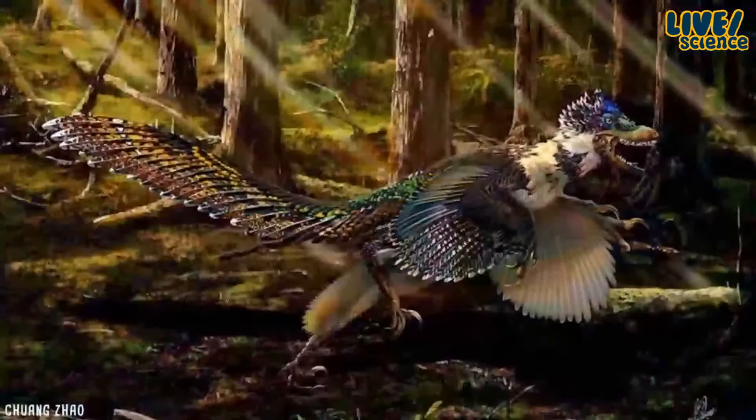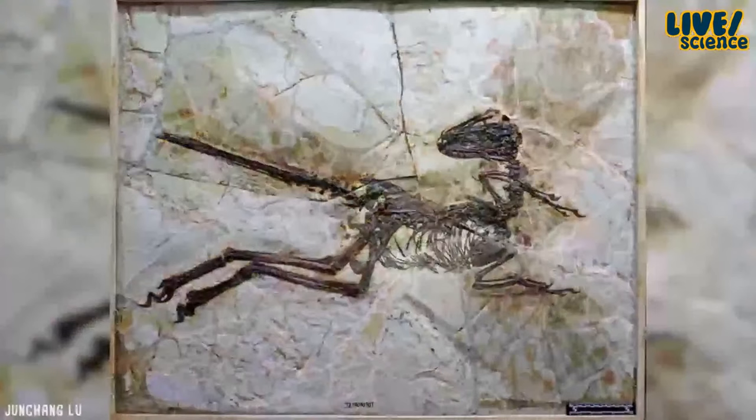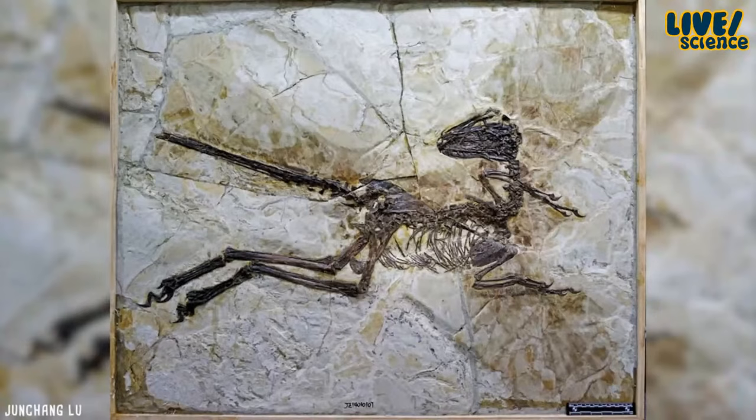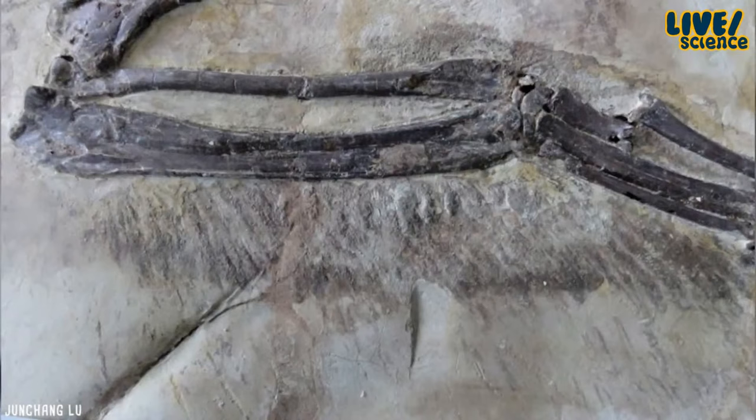And this is Zhenyuanlong. This is one I described a few years ago with my dear friend who sadly passed away, Jin Chong Lu, who was one of China's great dinosaur hunters. But this is a real feathered dinosaur. There's the fossil. You can see the feathers. You can see the wings on the arms. This was a raptor, a very close cousin of Velociraptor. Look at that wing.